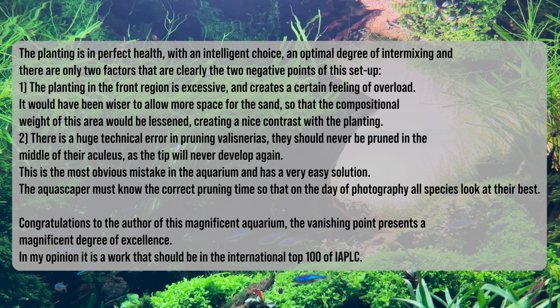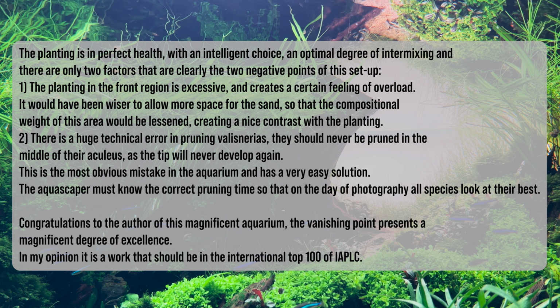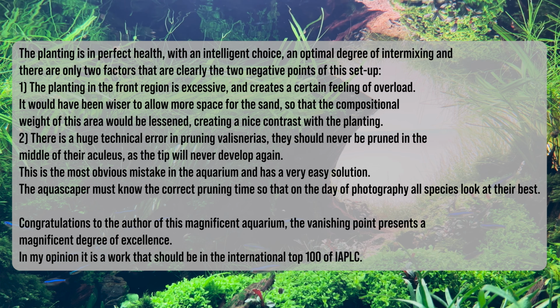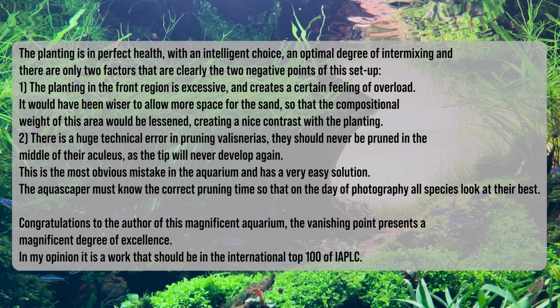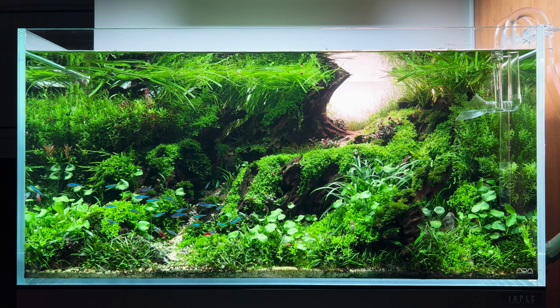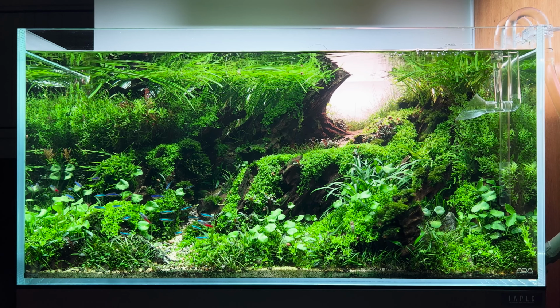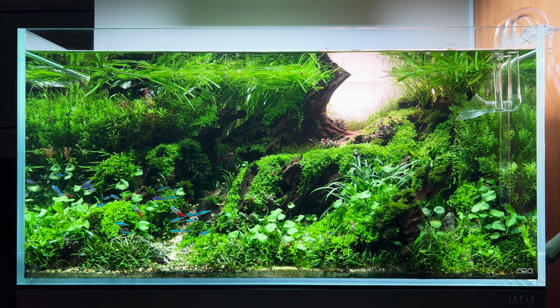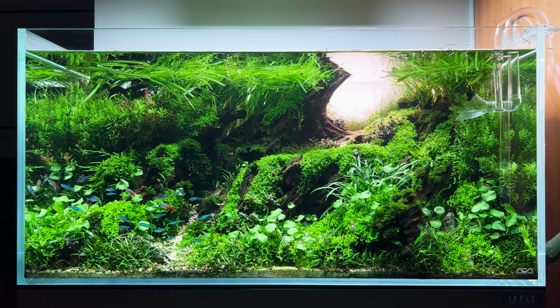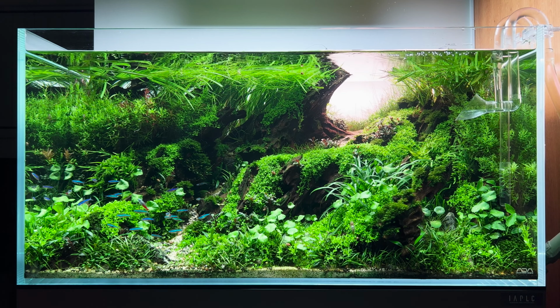The vanishing point presents a magnificent degree of excellence. In my opinion, it is a work that should be in the international top 100 of IAPLC." To have this feedback was a huge honor from Juan, and something that I am deeply humbled by. I'm grateful that he appreciates my work highly, and that his feedback will help me to continue improving.